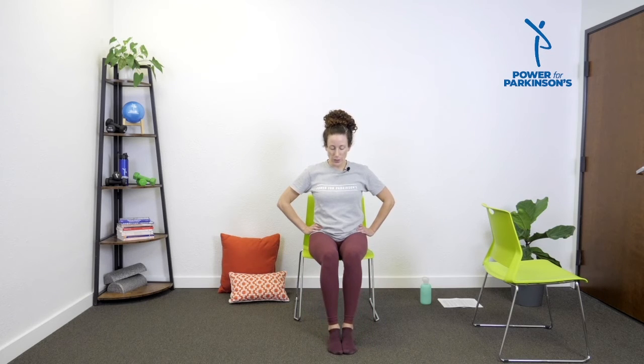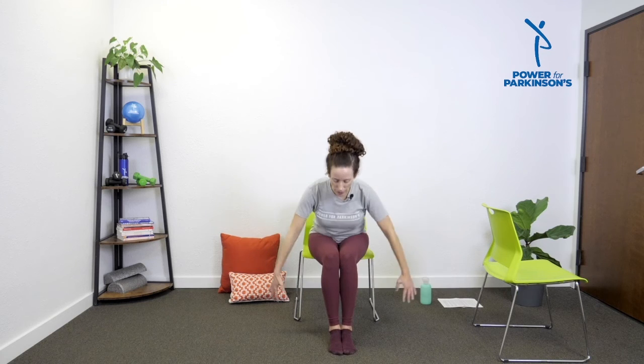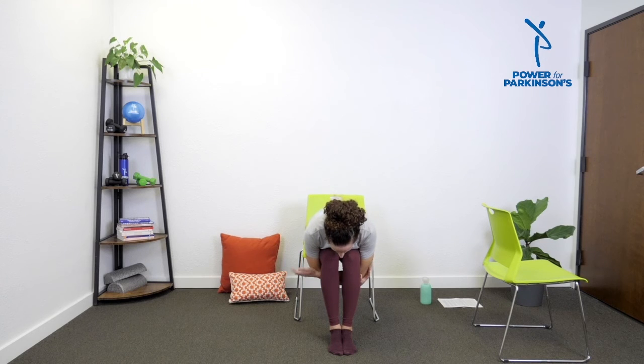Heel toe your feet and your knees all the way together to touch. Scoop your hands underneath your thighs. Reach around and hold on to opposite wrists, forearms or elbows. Curl into a tight ball. Let your head hang heavy.